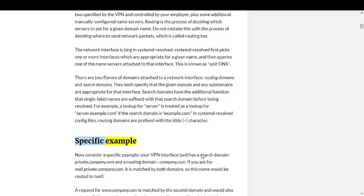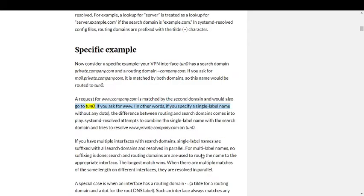Specific example. Now consider a specific example. Your VPN interface tun0 has a search domain private.company.com and a routing domain company.com. If you ask for mail.private.company.com, it is matched by both domains, so this name would be routed to tun0. A request for www.company.com is matched by the second domain, and would also go to tun0.